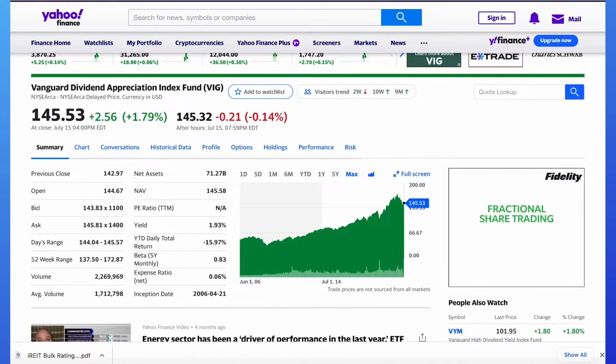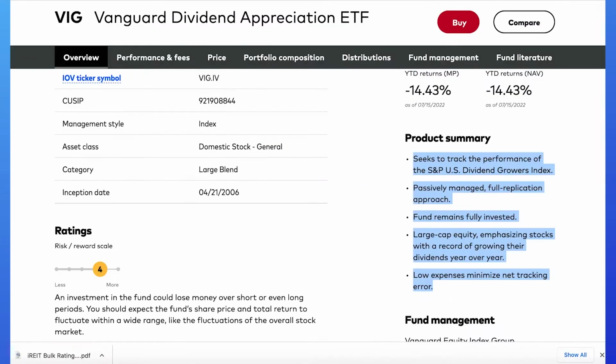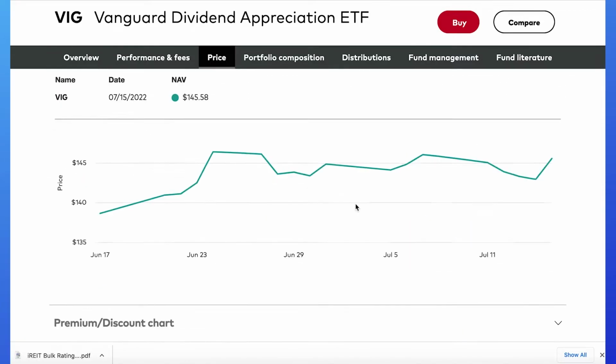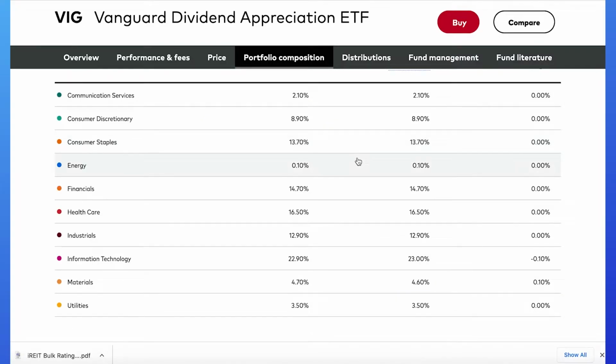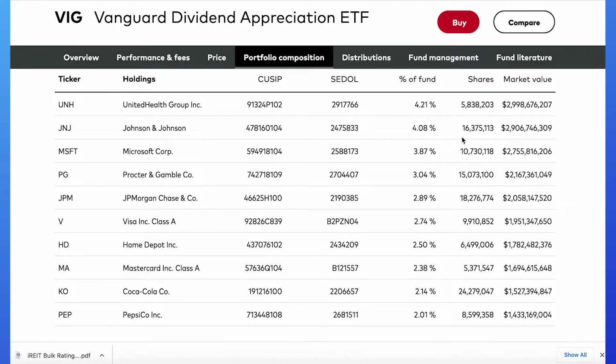It has a market cap of $144.7 billion with 289 stocks currently in its portfolio. It has a PE ratio of 19.4 and return on equity of 24.2%. It is well diversified with its largest sector in information technology at 22.9% and financials at 14.7% exposure. Each holding represents less than 5% of the total portfolio.